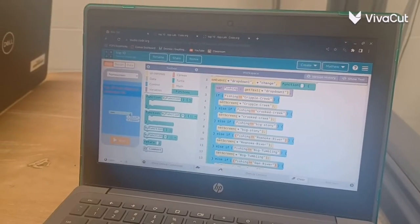Matthew Booth. And we're here doing the 2022 Congressional App Challenge here for code.org. So, guys, this is our little app here.